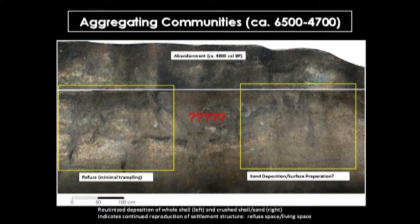We're pretty sure that what we're looking at is two big picture things here. One is a gigantic tree throw. So if you can, in your mind's eye, actually it comes down here, all the way down to the bottom, back up. So if you just black this out, what we're looking at are actually two different kinds of living surfaces. Over here, minimal trampling, very little crushed shell. On this side, tons of sand, lots of crushed shell, likely high activity area, probably house floors on this side of the mound. This side, probably a dumping area. And so in this case, good evidence for residential space.